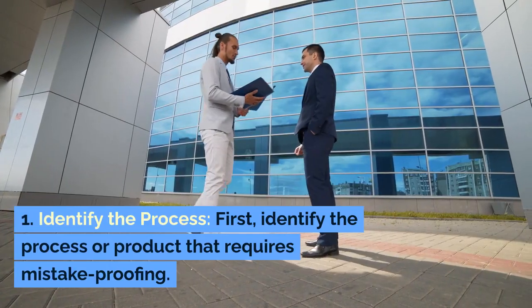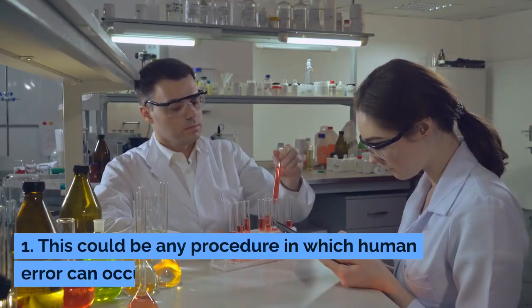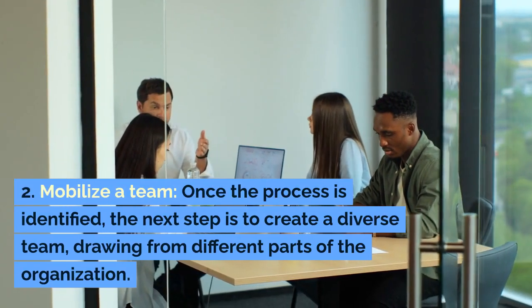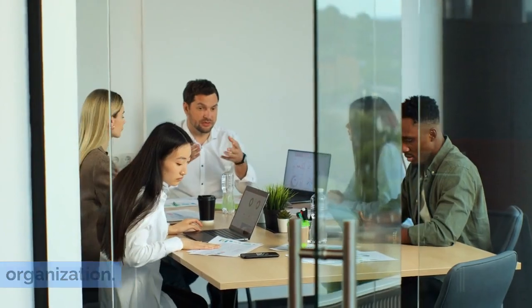1. Identify the process. First, identify the process or product that requires mistake proofing. This could be any procedure in which human error can occur. 2. Mobilize a team. Once the process is identified, the next step is to create a diverse team, drawing from different parts of the organization.